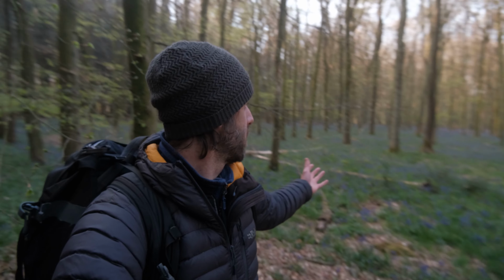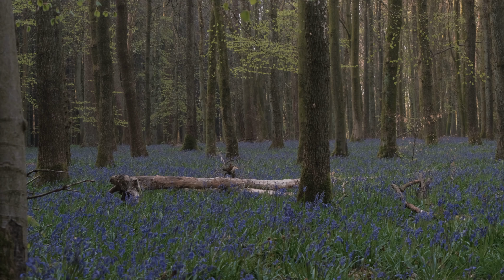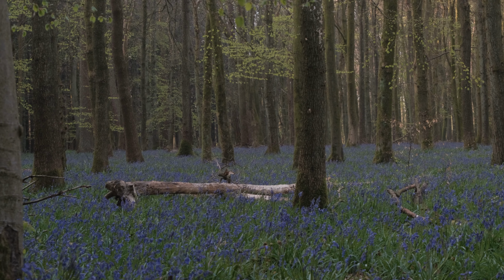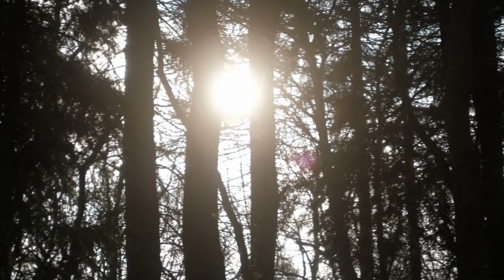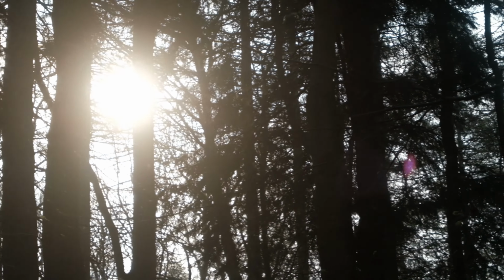So, this area here, look at it, there's bluebells as far as you can see, absolutely beautiful. All of these wonderful beech trees, got some redwoods just behind as well, absolutely amazing. And not a single soul in sight, which is incredible actually, considering how busy that last spot was. I'm about a 20-minute walk away from there, into the woodland.